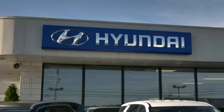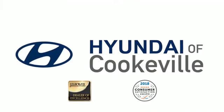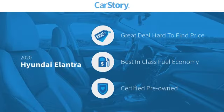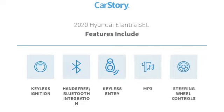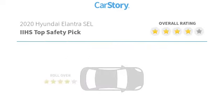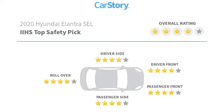Confidence, convenience, Hyundai of Cookeville, an award-winning store with that small-town feel. Car Story research indicates this vehicle as being a great deal that is hard to find at this price. Fuel efficient and certified pre-owned. Features also include keyless entry, keyless ignition, steering wheel controls, MP3, hands-free Bluetooth integration, and has been listed as an IIHS top safety pick with these ratings.